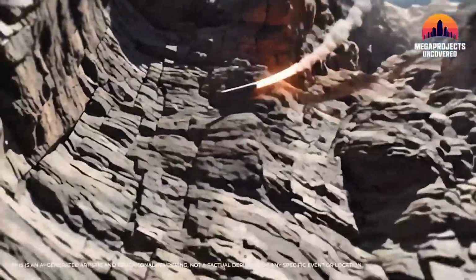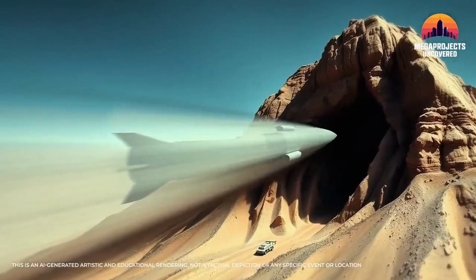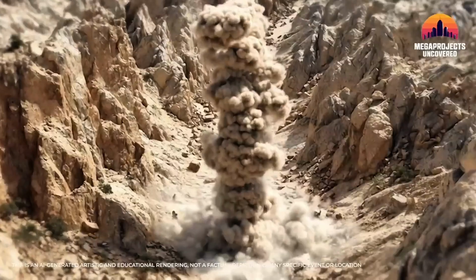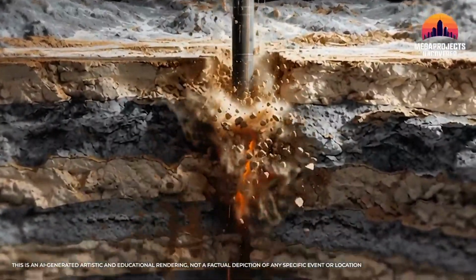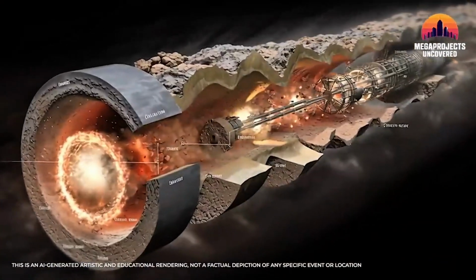The bomb drops at high speed, gaining momentum and kinetic energy as it plummets toward its target. Upon impact, the 6-meter projectile punches through the ground at supersonic velocity. Its hardened tip and alloy steel body drill through rock and concrete like a massive jackhammer. Each layer it penetrates slightly slows its progress, but its design keeps it intact and burrowing deeper.